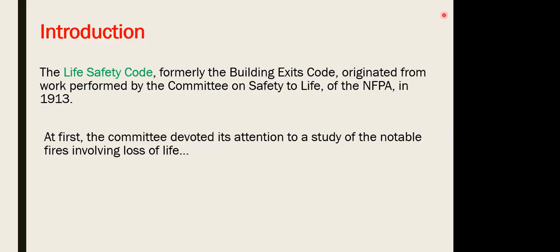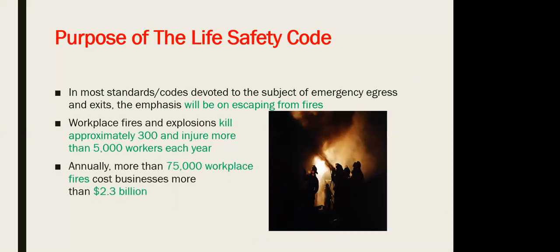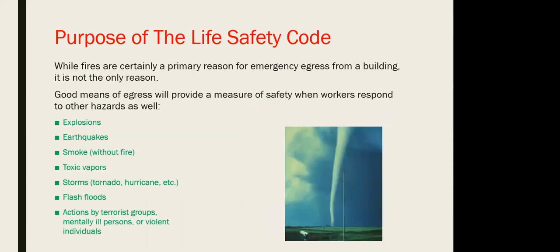Introduction for this one: it started in 1916 as a part of NFPA. It is talking about the purpose of providing escape routing for the occupants within the building to escape safely from the building in case of abnormal conditions. For the case of fires, covering all the explosions, earthquakes, smoke, toxic vapors, whatever hazard conditions and abnormal conditions within the building, we have to provide a safe escape routing for the people to go outside from the building. Number one, it has to be connected everywhere in the building itself, taking a corridor, routing safe to the exit till the exit discharge.